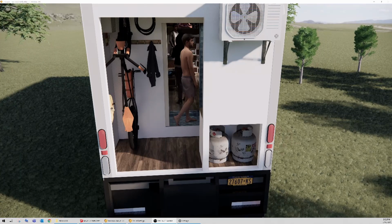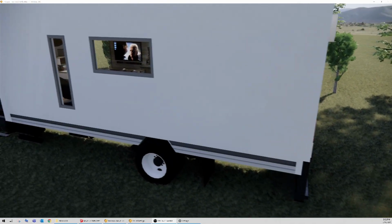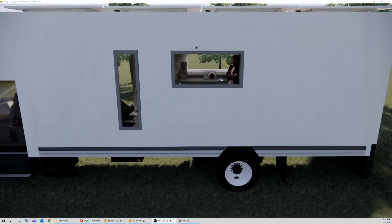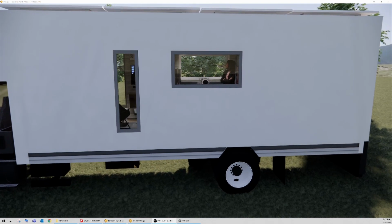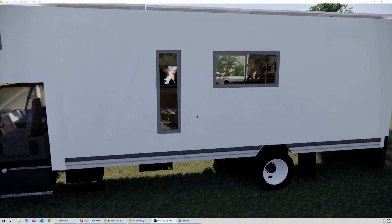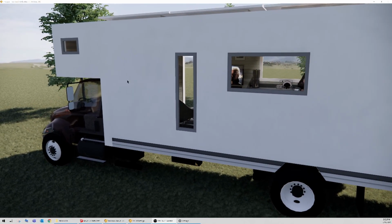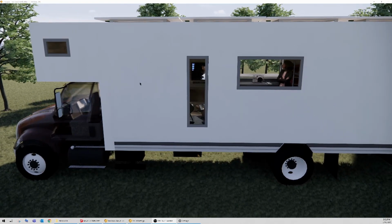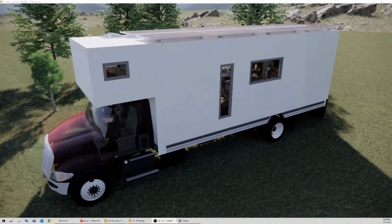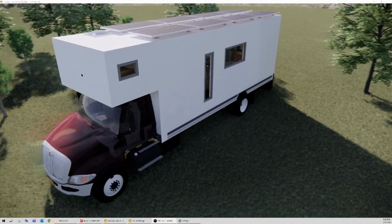As far as penetrations and whatnot, I've only gotten a few windows on here. I just want to keep it as minimal as possible. We've got a couple of windows on each side of the kitchen here, so you can look all the way through. And I went with a long, tall window behind the seats, I like the looks of that, and it'll fit well between the ribs of the existing structure of the box. Just a small window up here on this side of the sleeping area. That's just more for ventilation than anything else.